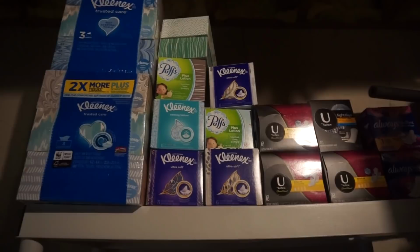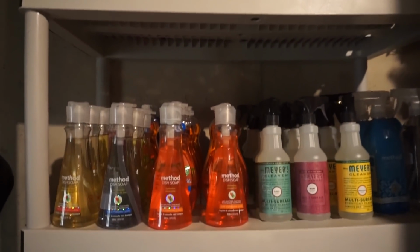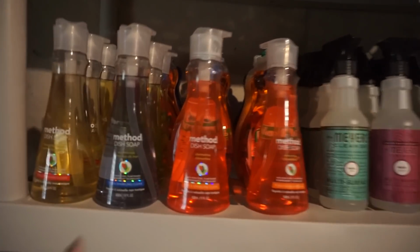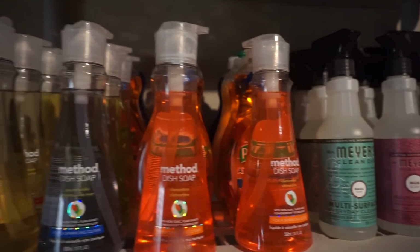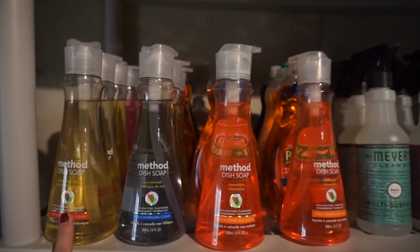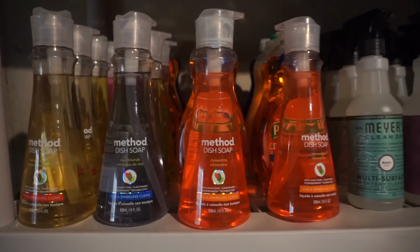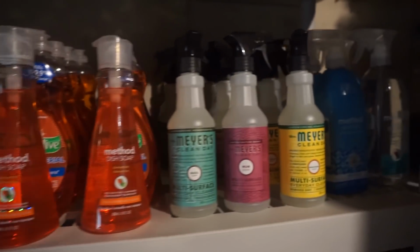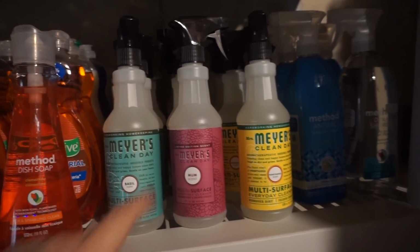So check out that Kleenex. I've got plenty of Kleenex and feminine care as well for a ways to go. Hand soap, I mean, if you run out of hand soap, you can use dish soap. And I grabbed these Methods. They were like $1.70 each. Target had an amazing deal. So stay tuned. I'm definitely looking out for deals like that. And I got a great deal on these Mrs. Meyer's too, where these were like $1.30 each.